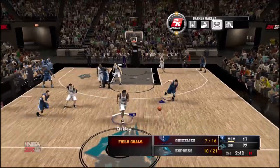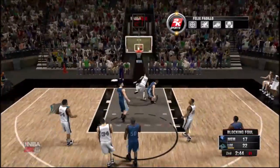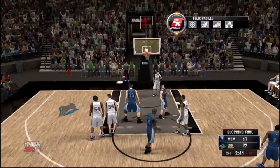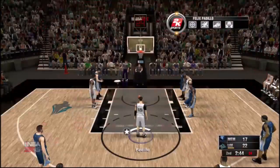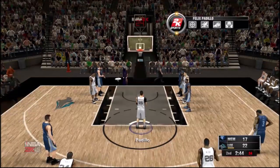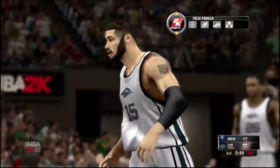Now here's Gasol. And stolen by Oakley. Makes the lead pass. And fouled as he went up to the dunk. Good aggressive move, and he'll shoot 2. 2 shots. The first free throw is good.